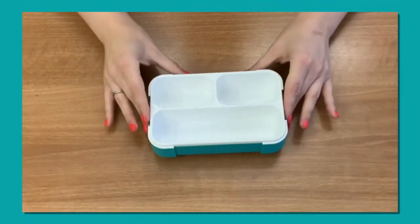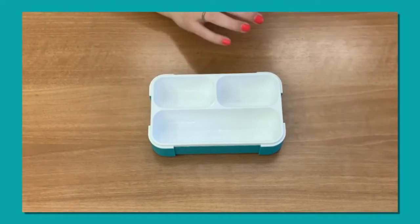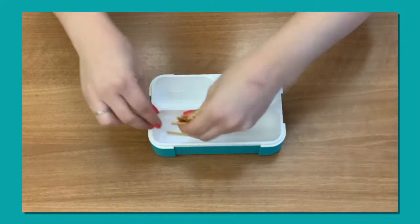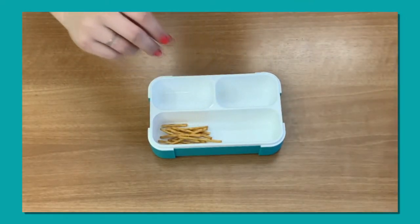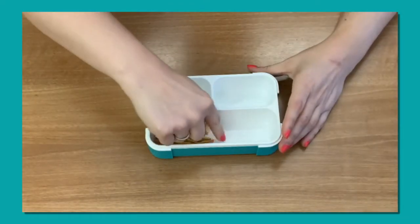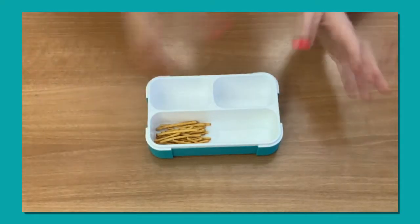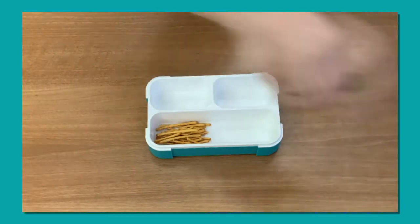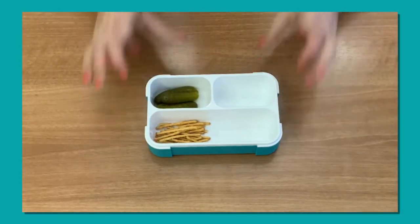Okay, so the first thing we're going to put into our bento box is for Callie Cat from the book. If you remember, she liked pretzels on her pizza. So we're going to put a bunch of pretzels into our bento box. Oh, they're a little broken. That's okay. And the next, Grumpy Toad, he likes pickles. So we're going to put some delicious pickles, not on our pizza, but into our bento box.